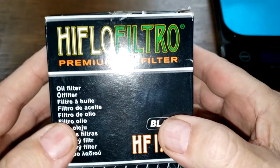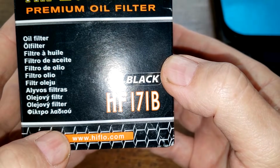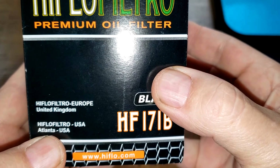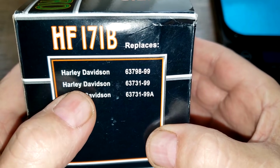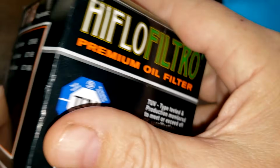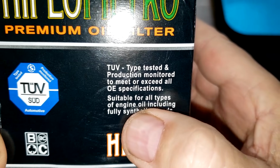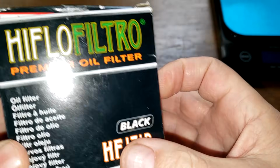Okay, let's take a look at this Hiflofiltro oil filter. Premium oil filter. Not really too much information on here. Here's a website, and it says United Kingdom, Atlanta, USA. And here's some Harley Davidson filters that it fits, replaces. Now if we look over here, it says made in Thailand. Okay, and that's all the really important information on this. It's suitable for all types of engine oil, including fully synthetic blends. And that's about all the important information on this box. So let's open this box up and see what this filter looks like.